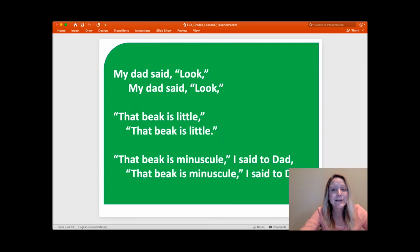My dad said, look. That beak is little. Great job, boys and girls. That beak is minuscule, I said to Dad. Let me hear you say this big word, boys and girls. That beak is minuscule, I said to Dad. You guys are doing a wonderful job reading after me.